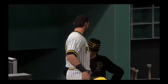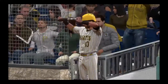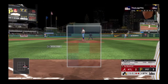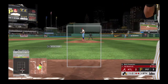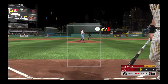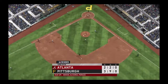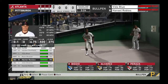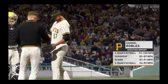Matt Carpenter will look for some 2-out magic here as he'll pinch hit with 2 gone and a runner at first. Matt Carpenter. 1-2 as the changeup had him out in front there. Froze him for strike 3, and that retires the side. Hansel Robles comes on from the pen, hoping to finish this one off here in the top of the ninth.